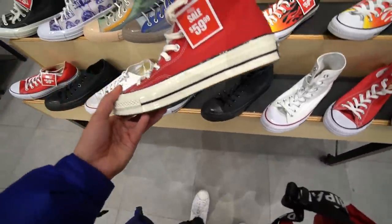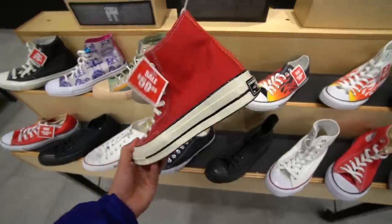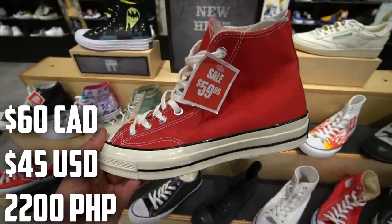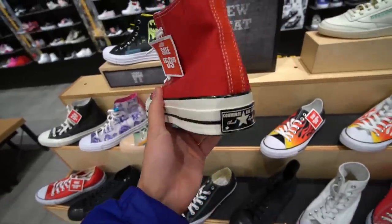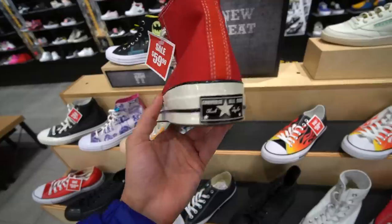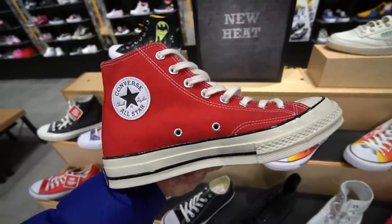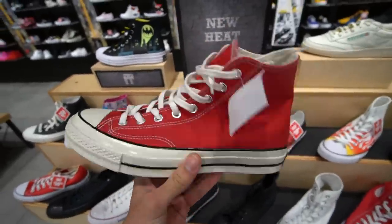We got the Chuck Taylor 1970s in this really dope red colorway. These are regularly $90. Now they're $60 plus tax. I actually just uploaded my Converse Chuck Taylor collection. I'd add these to the collection, but I'm gonna hold off for now. Maybe I can get them for like $50-$40, but $60 is still a really solid price for the Chuck Taylor 1970s. I also won't wear these anytime soon because of the Canadian snow, so that's also preventing me from buying these shoes.